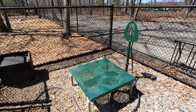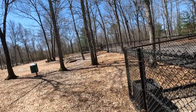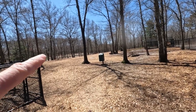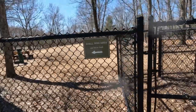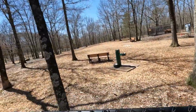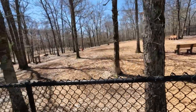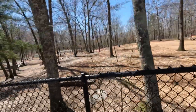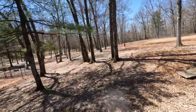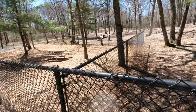Washing station in the dog park. It's a huge dog park. It goes all the way back there to the fence. It's huge. Oh, and they have a special small dog area. It's for the little dogs.